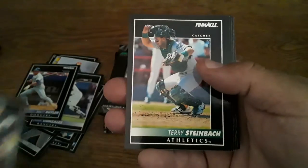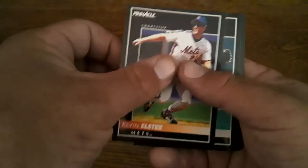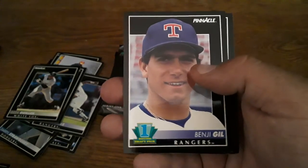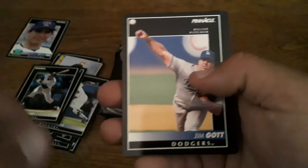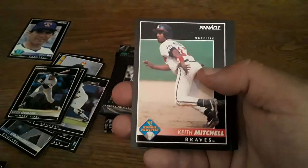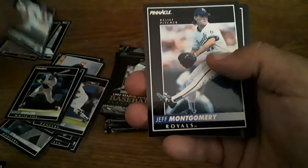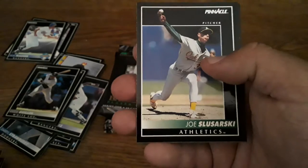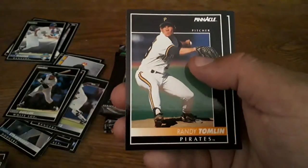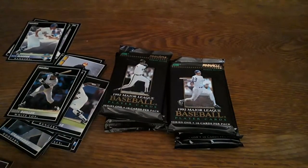Brian Harper, Terry Steinbach. There's an Oz again from my White Sox. Kevin Seitzer, David Howard. There's a Benji Gil, first-round draft pick. Let's check that one out. Jim Gott, Tony Phillips. There's a Keith Mitchell. Rob Maurer, Jeff Montgomery, Jose Oquendo, Jimmy Key again, Darren Jackson again, Randy Tomlin again, and B.J. Surhoff again. Didn't we start the pack off with Surhoff?